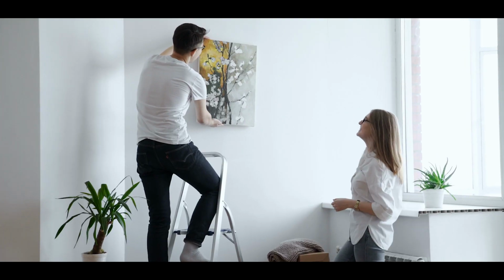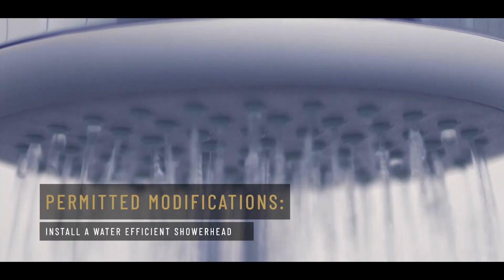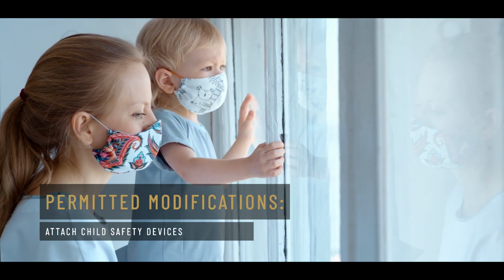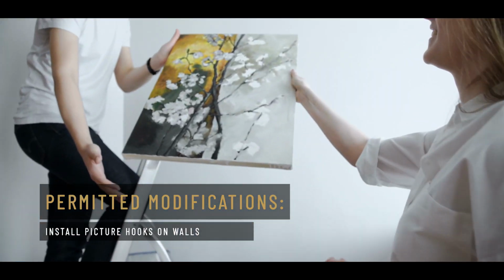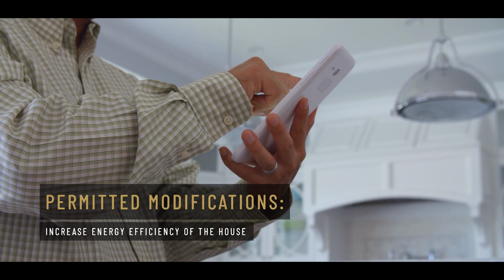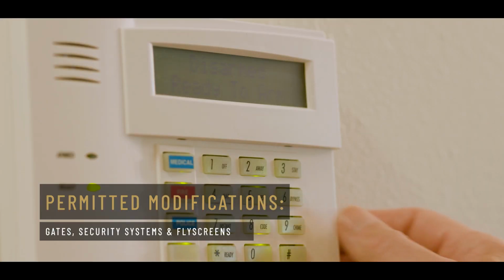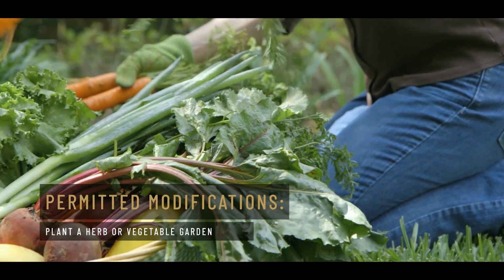As part of these new changes, renters will now be permitted to carry out simple modifications to their rental property. This means that renters will no longer need to apply for permission from their rental provider if they wish to install a water-efficient shower head, attach a child safety device, such as blind or cord anchors and pressure-mounted child safety gates, install picture hooks on walls, increase the energy efficiency of the house with new LED globes, install new gates, security systems or fly screens, paint walls, and plant a herb or vegetable garden.